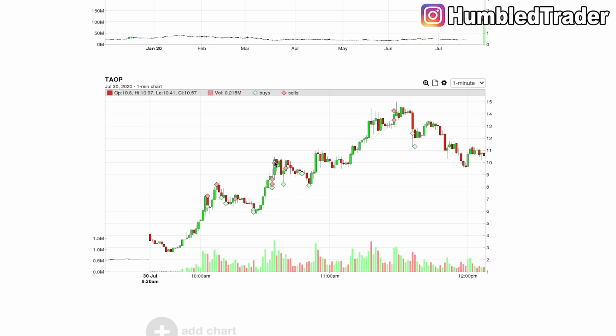So I longed here, sold into the rip, and longed some more and sold. And then this is where I flipped a little bit short, conservative size, covered. You can see they did the exact same thing here. After this dip, they immediately ripped it back up again. But I stayed away from this after the covers, and this is where I started shorting again.